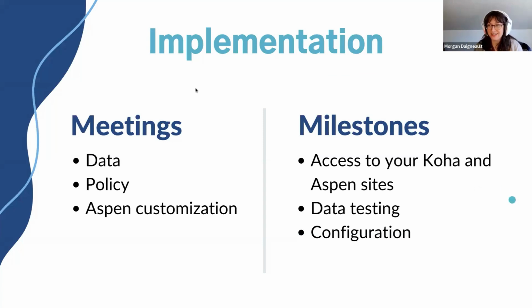During the implementation, we also have meetings focused on discussing your library policies. So this is including like your circulation rules, patron policies, acquisitions, cataloging, serials, notices, and all those things. These discussions we have with you help us configure Koha and Aspen settings and help us guide some of the things we want to talk about during training as well. Like, for example, if your library wants to allow patrons to link accounts in Aspen, we definitely want to demo that for you and make sure you know how it works. But if you're not, then of course we can just skip that for training.